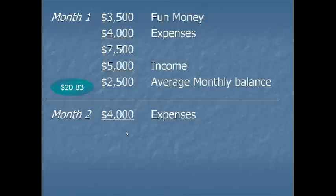Now we're going to look at month 2. You have a $2,500 balance that you currently owe. You're going to write out your $4,000 worth of checks to pay month two's expenses. So now your new balance is $6,500.